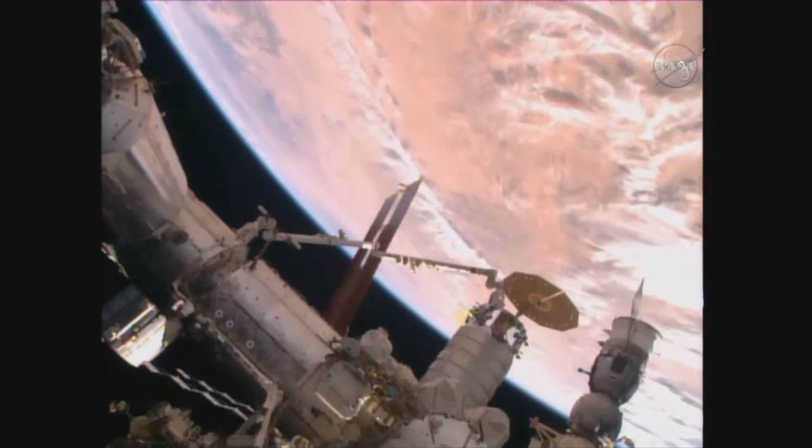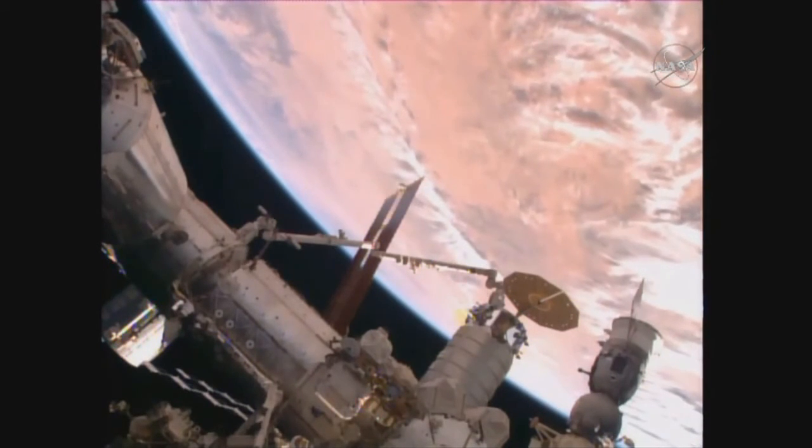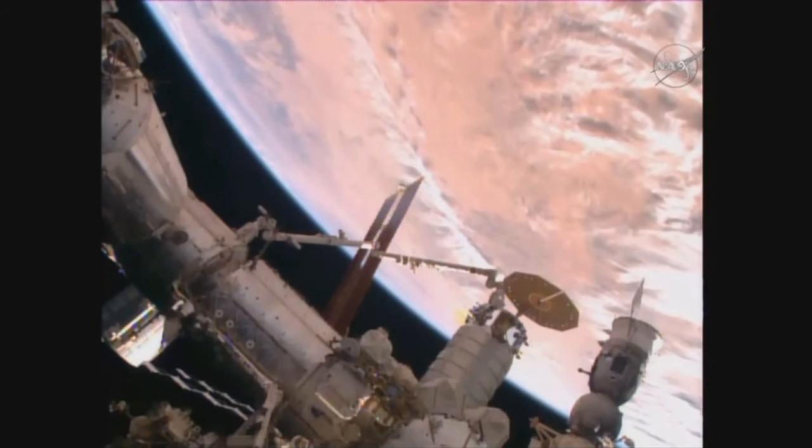Station Houston on 2 for Shell. SSRMS mode to limp is complete. You are go for second stage capture, following with you in step 5.